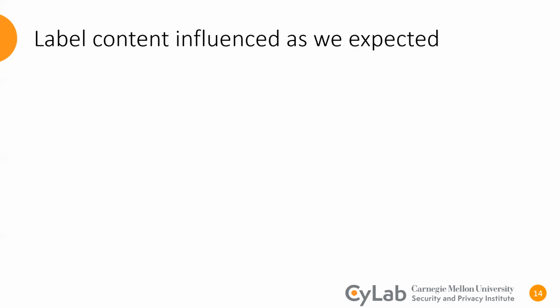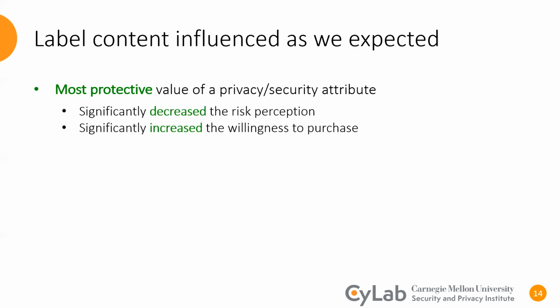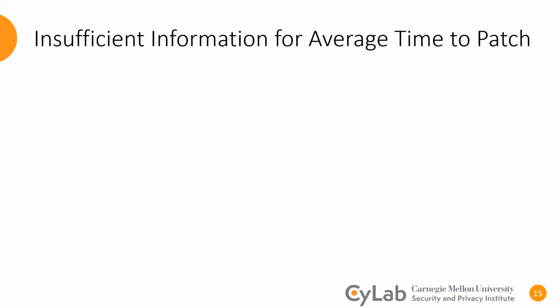The statistical models indicated that the impact of almost all tested privacy and security attribute values on risk perception and willingness to purchase were as we hypothesized, meaning our hypothesized most protective values significantly decreased the perceived risk and increased the willingness to purchase, and the least protective values significantly increased the risk perception and decreased participants' desire to purchase a smart device. There were a few exceptions, though. The open-ended explanations help us identify several reasons as to why some participants' attitudes toward risk perception and willingness to purchase were different from what we hypothesized.